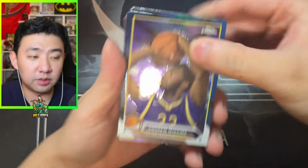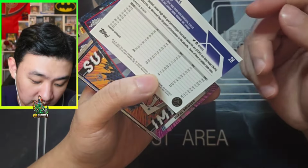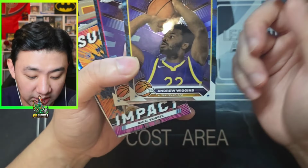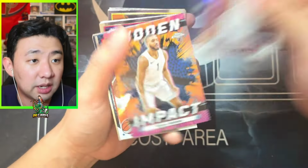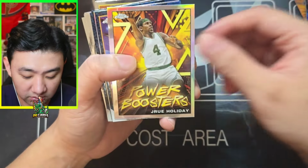And see how much of this is going in the trash. Andrew Wiggins, these aren't rookie cards, are they? They're definitely probably not, but no, they're not. But there's an Andrew Wiggins card. James Harden. Mikal Bridges. Dude, like, Drew Holiday.